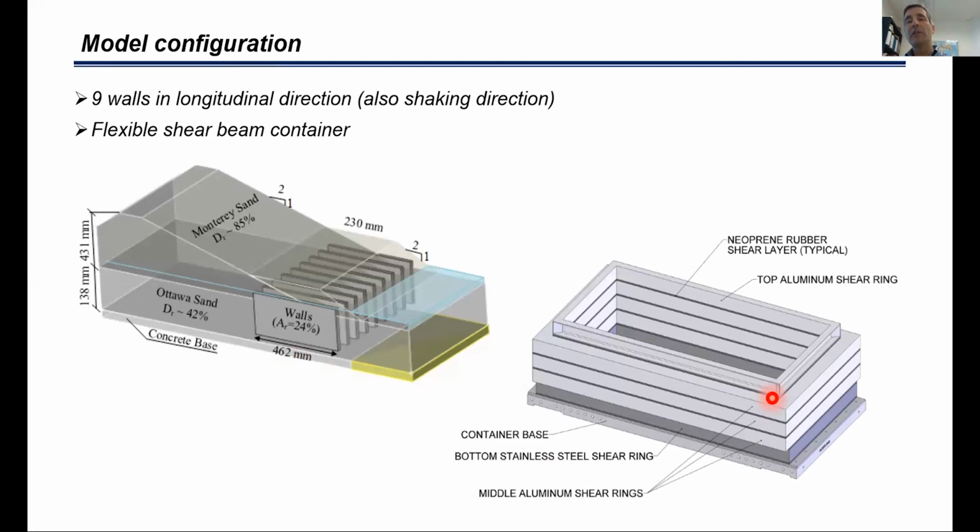In kind of a three-dimensional view, you can see that the treatment zone is actually a set of parallel walls. And these longitudinal walls, when we shape the model, it'll be in this longitudinal direction. We don't have cross or transverse walls to turn them into grids. That's just for convenience in building the model. In reality, you usually have a bit of that.